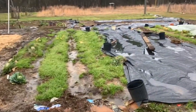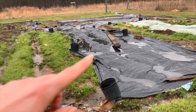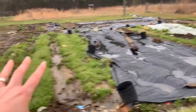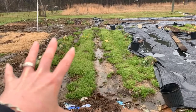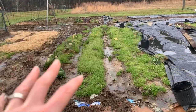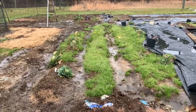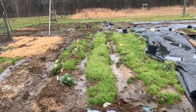So you can see that we have plastic down. We are doing our no dig, so killing off some weeds. This is a first year no dig. So this technically was dug. I guess it's not really a no dig, but I'll do a video on no dig in general, just a very quick touch up on it.